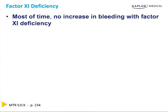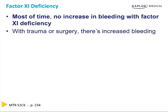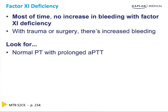In factor 11 deficiency, most of the time, there's no increase in bleeding. They live quite normally, except under conditions of trauma or surgery. Then there's increased bleeding. You look for a person with a normal PT and prolonged PTT. Well, haven't we seen that before? That's the same numbers in hemophilia A and B. That's the same normal PT, prolonged PTT that you'd see in von Willebrand's disease. Now you know why to start with what's the type of bleeding.